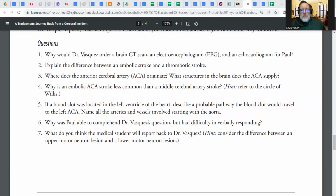Okay, if a blood clot was located in the left ventricle of the heart, describe a probable pathway. We kind of did this already, right? So we've got the ascending aorta. We leave the left ventricle into the ascending aorta, the aortic arch, left common carotid into that internal carotid, and then finally into the ACA. So path of blood, you get to revisit that for this particular case study. So that's kind of nice.